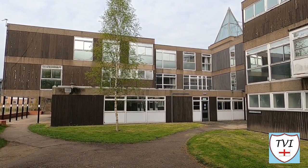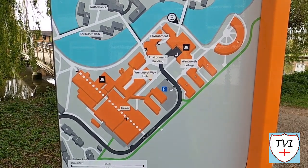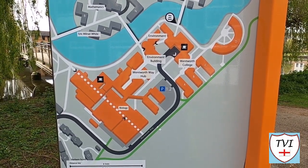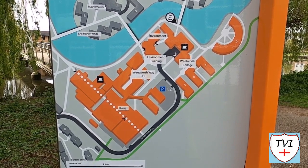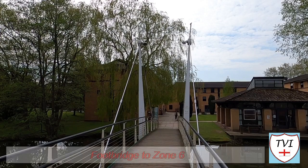Here in Zone 1, we're amongst the biology and environmental sciences departments. Zone 1 is essentially Wentworth College. Founded in 1972, it was the sixth college to be founded here, following the fifth, Goodricke, in 1968.